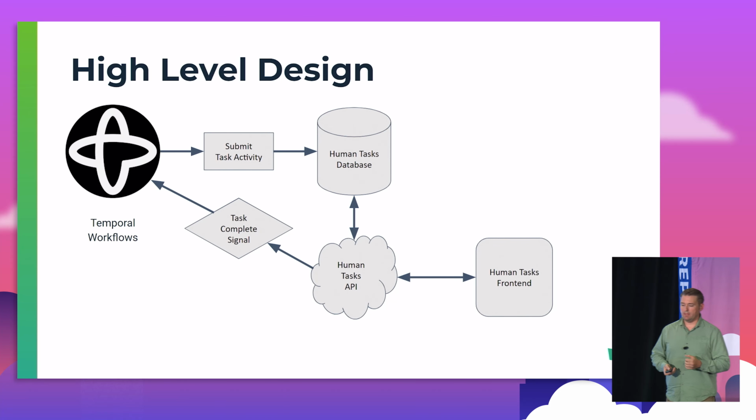Mostly what I'm going to talk about today is the Temporal workflow strategy here. The API layer, and especially the front end, are just going to be too specific to any use case for it to be worthwhile to show you what we've built. But we'll cover the important parts that you actually need.